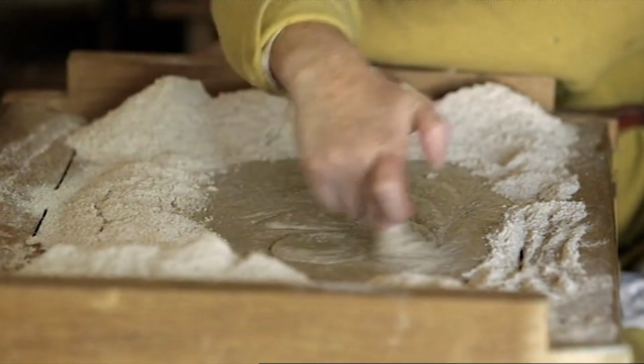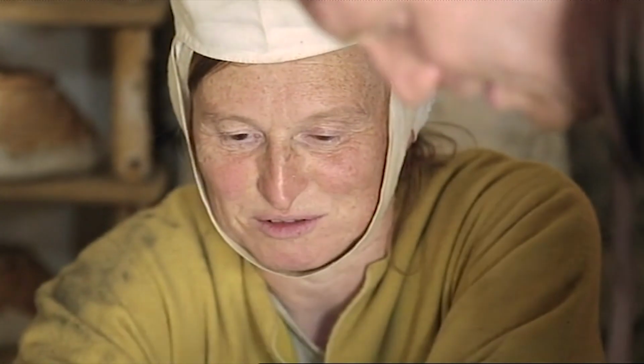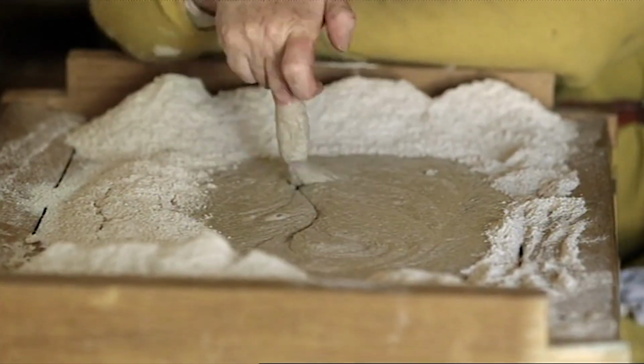Well, sourdough is probably the most ancient method of raising bread because there's next to nothing involved, you know, you're just saving a bit from the previous day's batch. When I made the last batch of bread, I just broke a little bit of dough off and put it to one side.